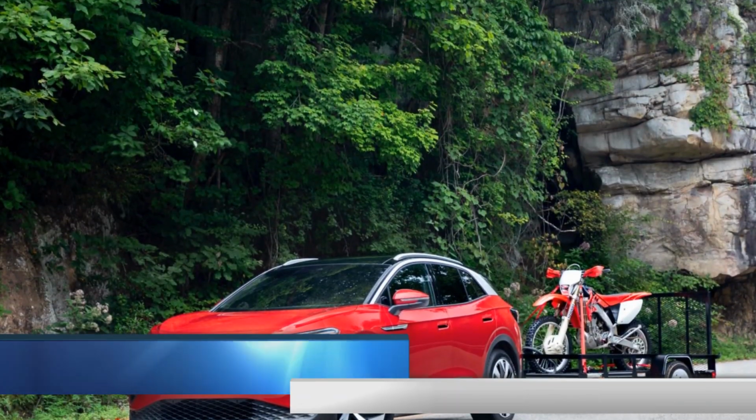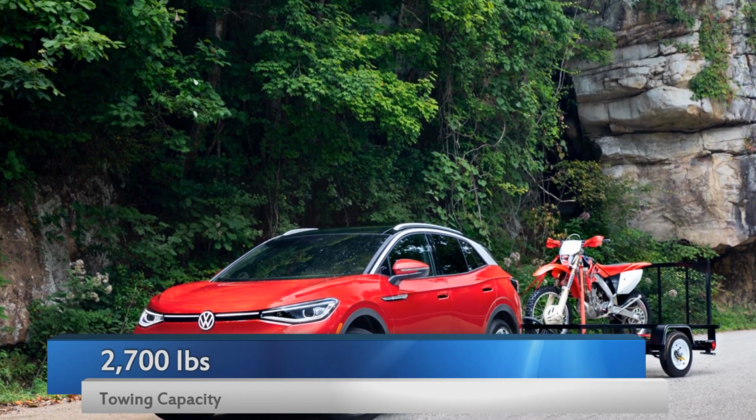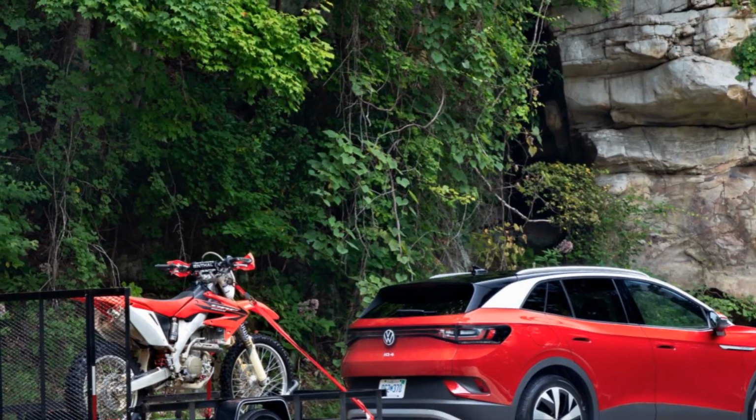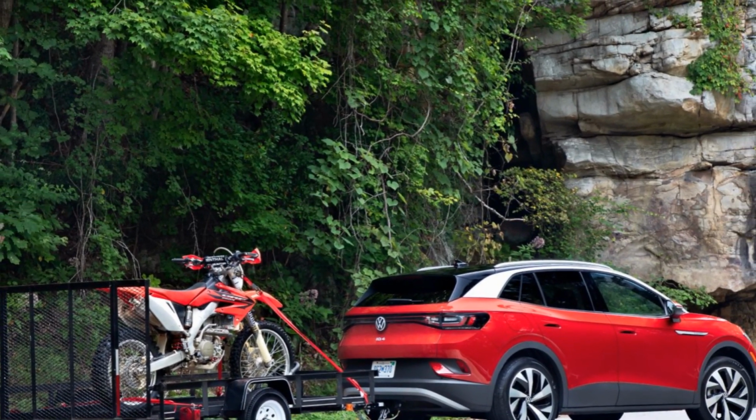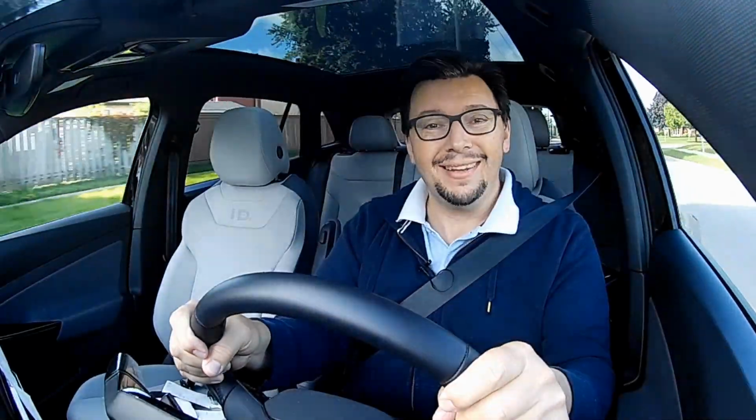So if you're looking to tow, the ID.4 does have the ability to tow up to 2,700 pounds, but using the all-wheel drive version of the dual motor. Now, if you do have the dual motor all-wheel drive version, it also does come standard with a hitch mount, so it's a little bit of an incentive there.